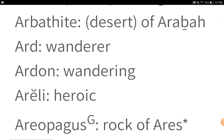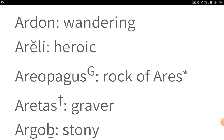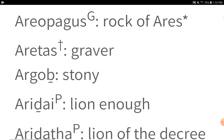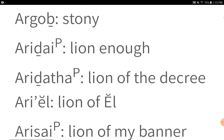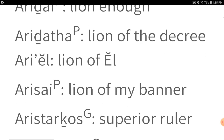Capital Archon, Wander. Capital Ardon, comma, Wandering. Capital Rally, the funky con, Heroic. Capital Arrow, Pegasus, the Sky G, comma, Rock of Capital Aries, Asterix. Capital Aritas, Skycross, comma, Graver. Capital Argob with a funky B, comma, Stony. Capital Aridai with a funky D, Sky P, comma, Lion Enough. Capital Red Ass with a funky D, Sky P, comma, Lion of Decree.